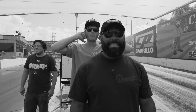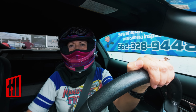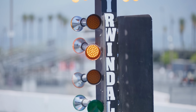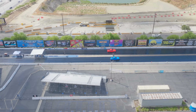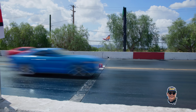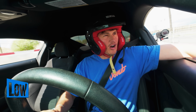All right, so we've all driven the cars, and now it's time to pit our fastest drivers up against Mendy, our professional driver. Mendy's in high car, Jeremiah in low car. Low team stage, Mendy stage, lights. Oh, Jeremiah with the great reaction. That is gonna get to Jared's head so quickly. Let's go, High Team.